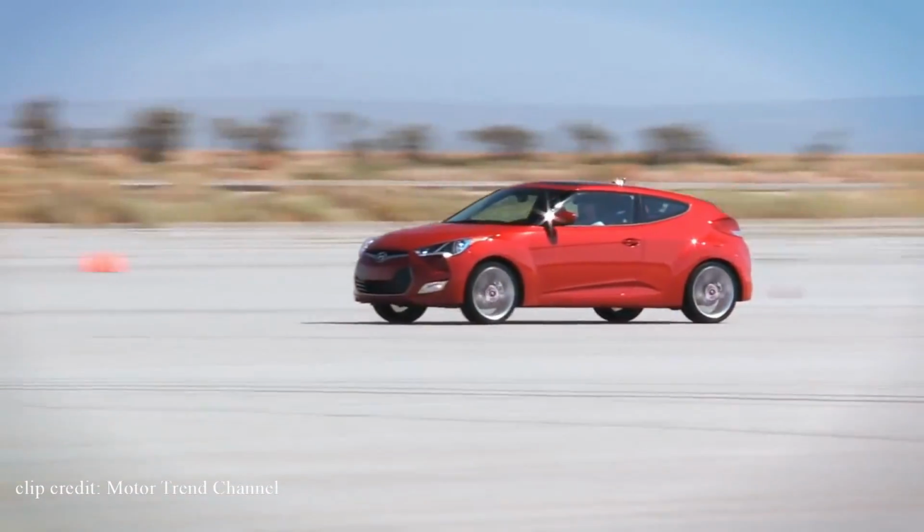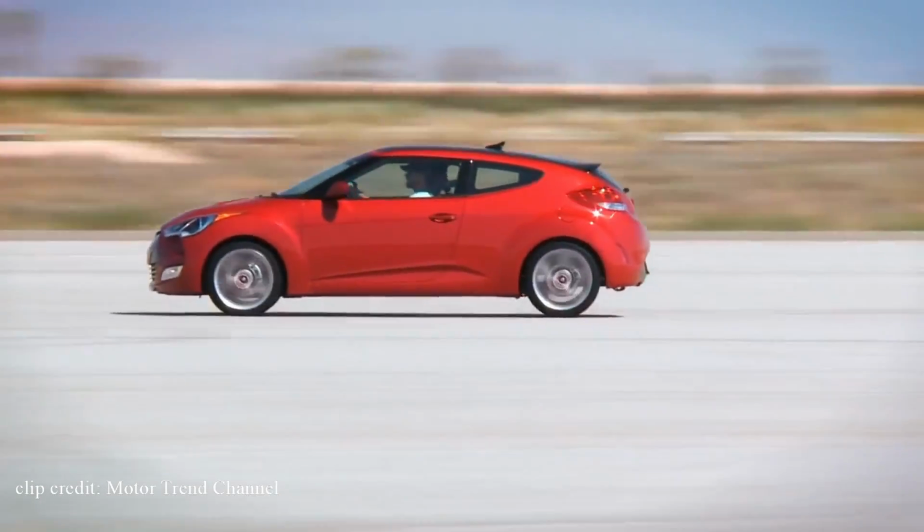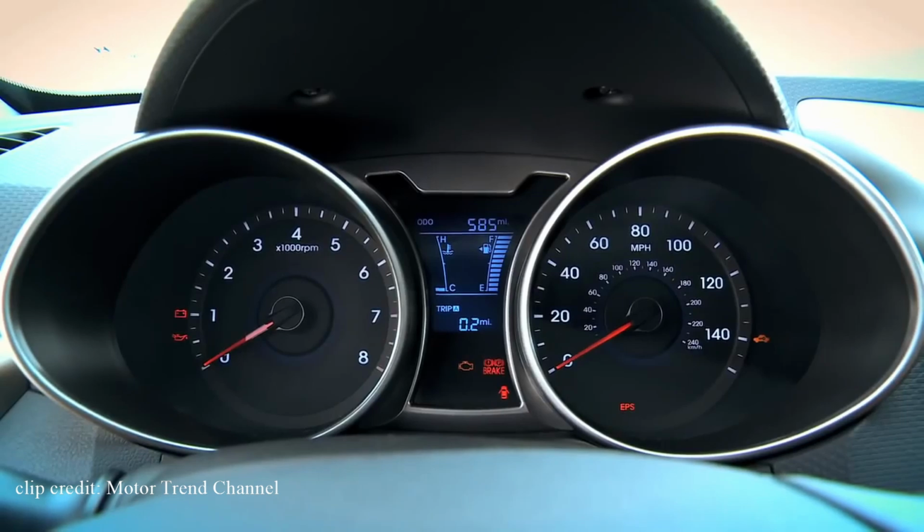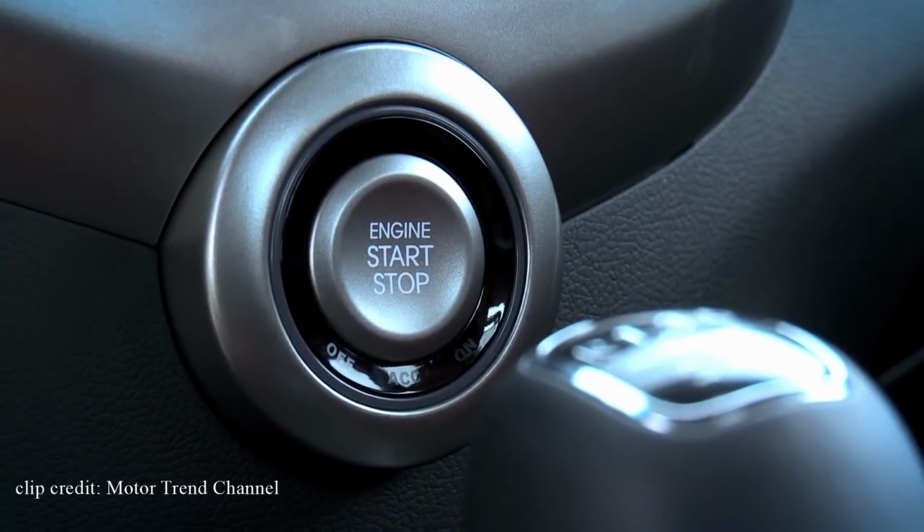It looks stylish, you get a quirky 3-door design, and you get great gas mileage. 29 miles per gallon city and 40 miles per gallon highway. Back to the negatives. The VELOSTER is slower than the Honda Odyssey minivan.